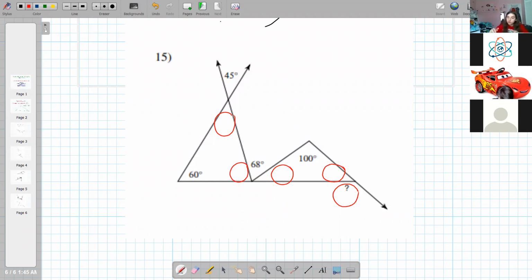I'm not going to force anyone to explain, but if you think you have the answer, you think you were able to finish this, go ahead and raise your little blue hand just so I can get a feel for who feels like they've got this.